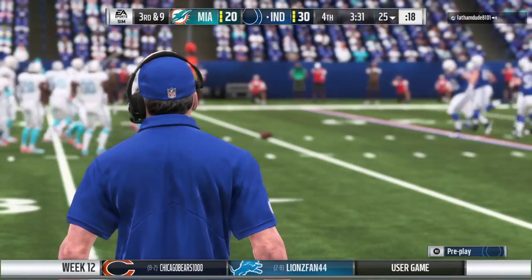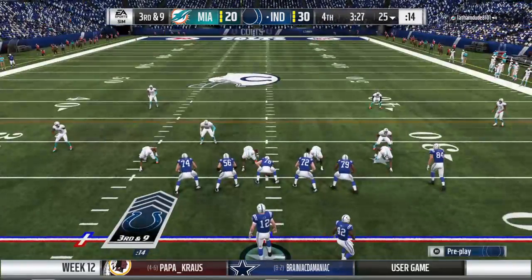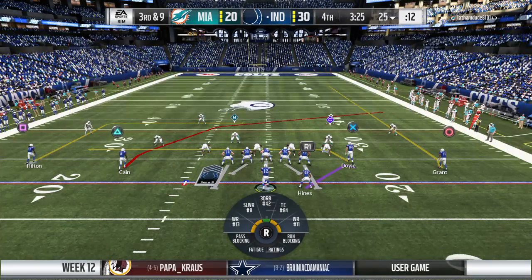The Colts on third down, as bad as you can be. 0 for 7 thus far. Wow. They haven't converted a third down.